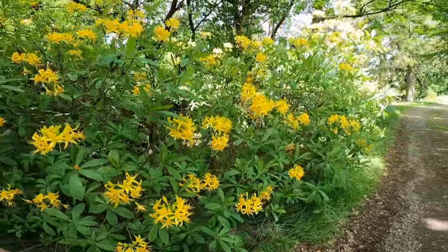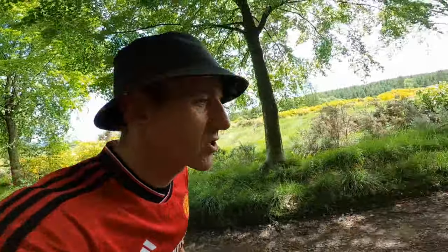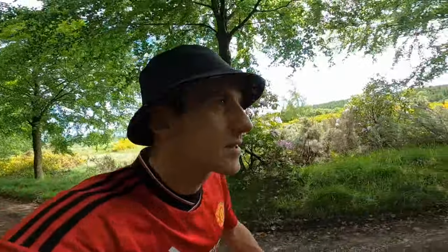Look at this, the road is lined with these old shrubs and bushes. As we come up this hill, we've come off the main road, we're now on this mud track and we're just heading up one of these hills onto the wild hill, and there is an old cottage and stuff up here, so we'll have a wee look and see what's going on with the history in this area.